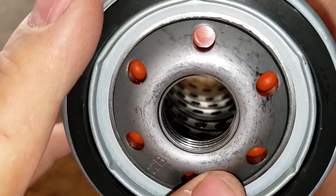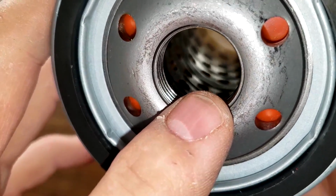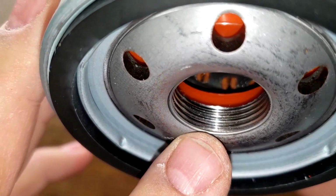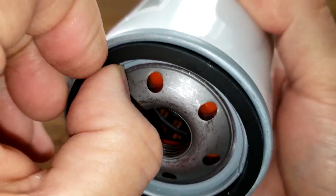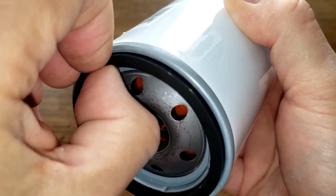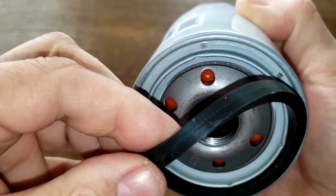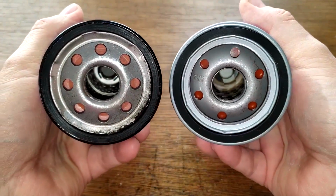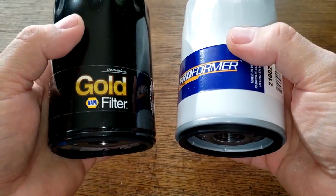Okay, this filter has 6 inlet holes. Looks to be a silicone drain back valve. Metal core with holes. Bypass valve down below. And also 4 grooves there for threads. And nitro rubber gasket, which is on here really good. Pretty thick also. Yeah, base plates look a lot different, huh? More inlet holes on the Napa Gold.